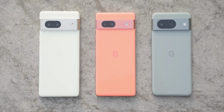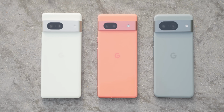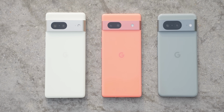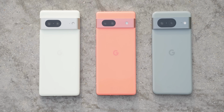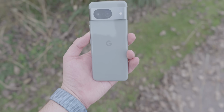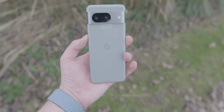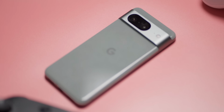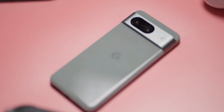So because this duo straddles two product lineups, there are a lot of little changes to the design of the Pixel 7a and the Pixel 8. You can see that the 7a does remain true to the Pixel 7 series from last year with a more boxy aesthetic, but the Pixel 8 does retain that core DNA with that camera bar looking fairly familiar, albeit with larger cutouts for the camera lenses. It's rounded or curvy, and that just means it's more comfortable to hold here too.